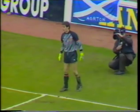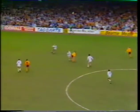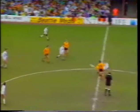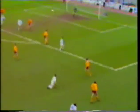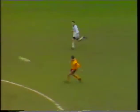And in the midst of all that, Motherwell have made another change. They've brought on Ian Ferguson as a substitute to replace Joe McLeod. So another change in the Motherwell firepower. Ferguson beaten in the air by Hunter. Breaks there to Reid. Here's Mahood and MacDonald. Collins coming from the deep position on the right, running at Boyd. Well, the play is allowed to continue with MacDonald in possession. The advantage rule was applied. Didn't come to much though for Morton.